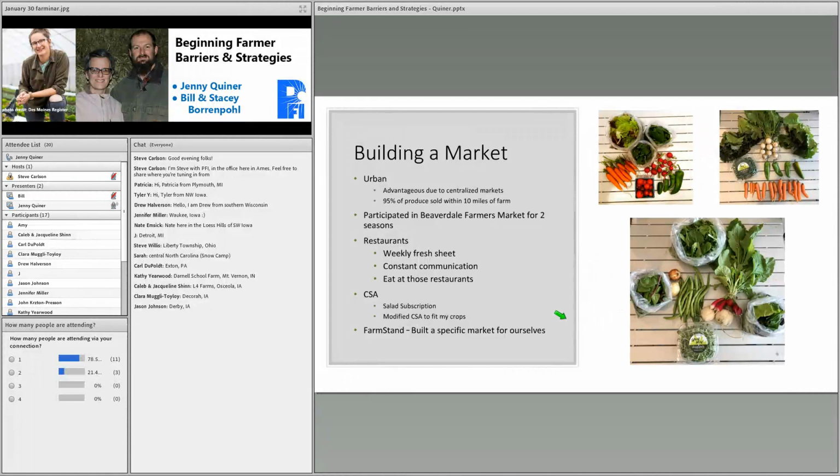Okay, so whenever you are starting a farm, you have to have a market. I truly think that the growing is not the hard part. I think it's selling your product. And so one thing that was really advantageous, in my opinion, was the fact that we are urban. We're in Des Moines. And so we have a lot of our markets really close by. So 95% of our sales were sold within 10 miles of the farm, which is fabulous because I don't like delivering. And so we didn't have to make a whole bunch of deliveries. I'm not in the car a whole lot.